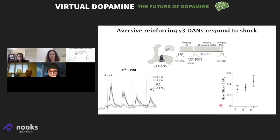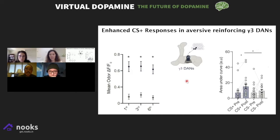So starting by looking at these dopaminergic neurons that are called gamma 3 dopaminergic neurons, one interesting fact is that although in the reward cluster, they respond very strongly to shocks. So here we have a shock presentation, and these are the responses to each shock during a trial. Then this is the average between trials. And we see this is quite an interesting phenomenon that other people also observed, that these dopaminergic neurons seem to respond very strongly to shocks.